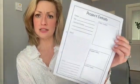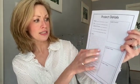You've got pattern company, pattern name, size range, options and additional notes. Then you've also got a few pages of your project details. So a little box for your fabric swatch, your supplies, your notes, a little sketch of what you're making, pattern size. I think it's really, really handy. So I think it's actually free to download even. I believe it is. If it's not, I'll put it down here. But I just thought that was a really, really cute idea.